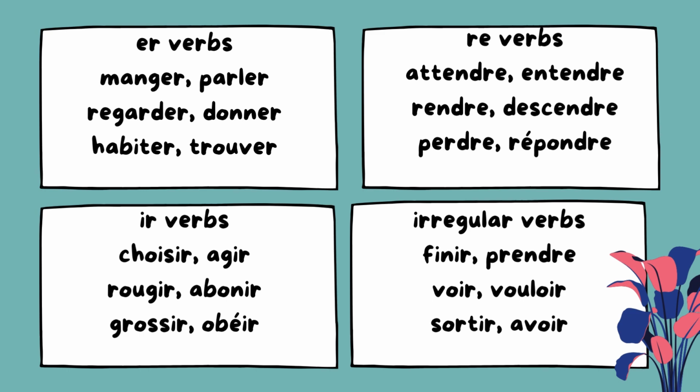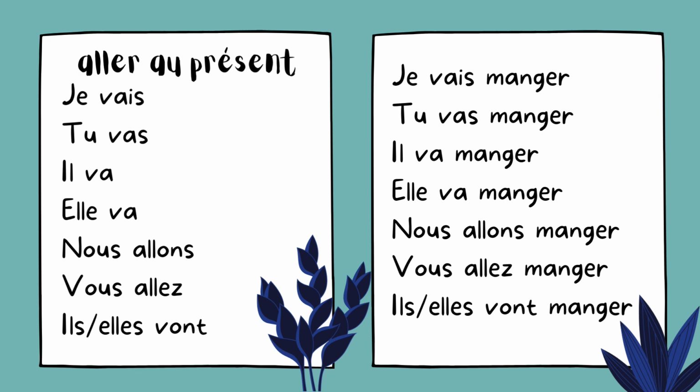Other verbs are irregular verbs, such as finir, prendre, voir, vouloir, sortir, avoir. These are irregular because they don't follow any particular pattern. So we have three groups of regular verbs: verbs ending in ER, IR, and RE. These verbs are known as verbs in the infinitive, meaning verbs that have not been conjugated, and that's what we're going to use for the futur proche.